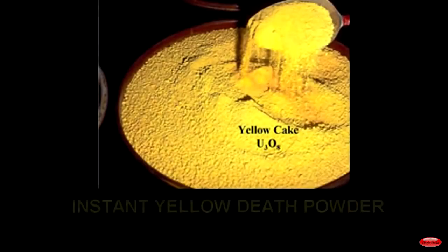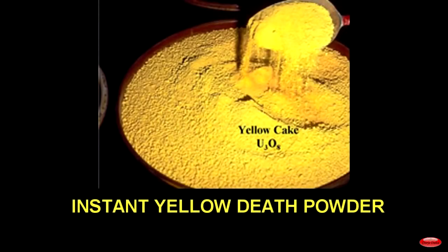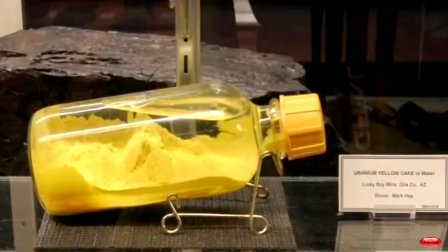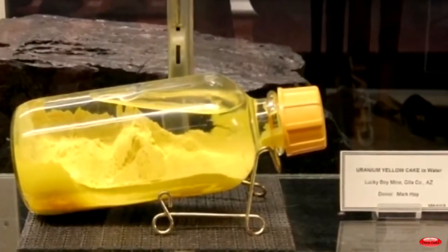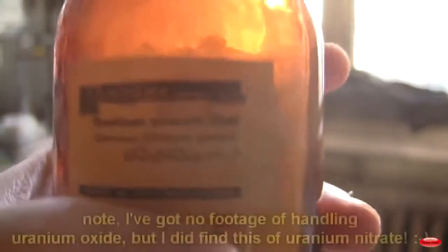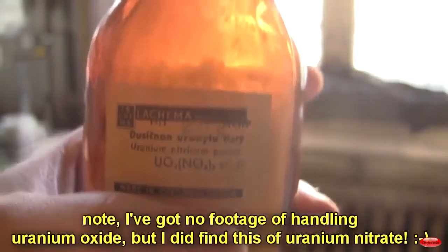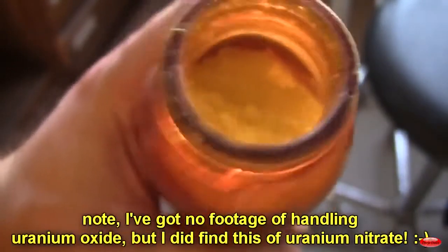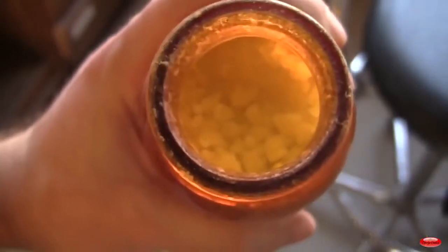If they had, they might have been able to think of some military use for this instant yellow death powder in World War II. Further, I've actually got to confess, I've actually handled yellow cake. This is uranium oxide in exactly the fashion stated here. That is uranium nitrate. There you go. Very yellow.